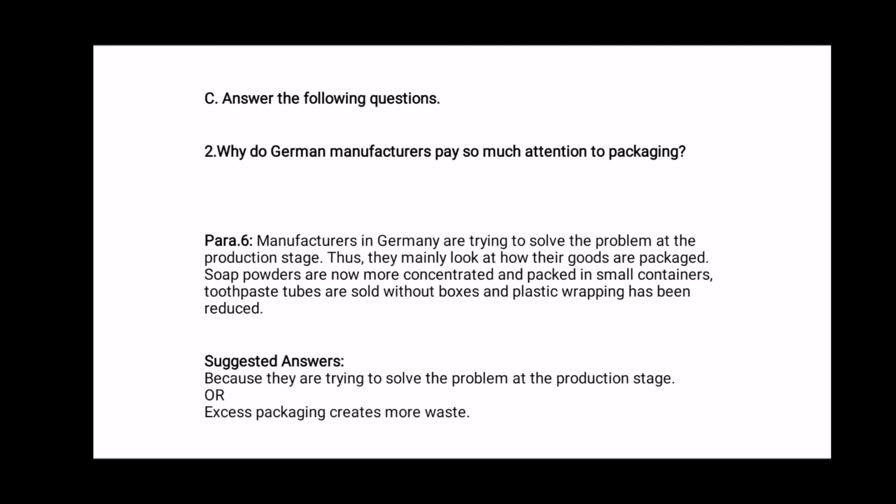Okay, so the suggested answers: because they're trying to solve the problem at the production stage. The question focuses on why these people pay this attention to packaging, and it's given to you in the first sentence, because they're just trying to solve the problem at the production stage. The rest of the information in this paragraph is irrelevant. We don't need that part. So basically in the suggested answers, you have 2 possible answers. You can either write the first one or the second one. I hope this was clear.